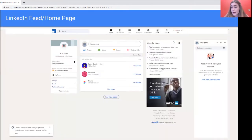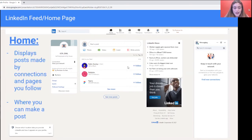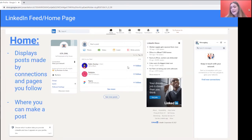And so once you log in or you create an account, it's going to take you here to your homepage. Your homepage is kind of like your feed. It'll tell you all the things that your connections are up to, companies that you follow, people you follow. Anything that you have followed, that you've made a connection with, it's going to show up here: posts they've made, things they've liked, things they've commented on, they've shared. It'll show up there.